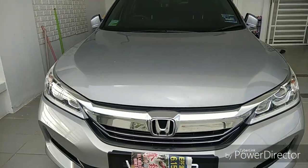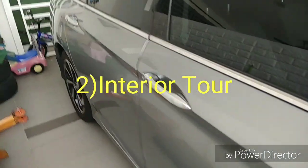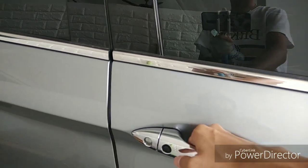Okay, so let's get in the car. This car does include the keyless entry and start system. To lock the car, press the black button. To unlock, just put your hand behind the front door handle.